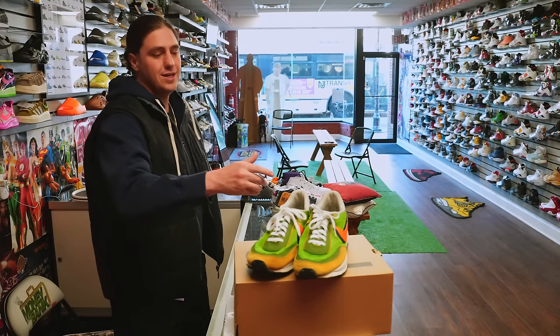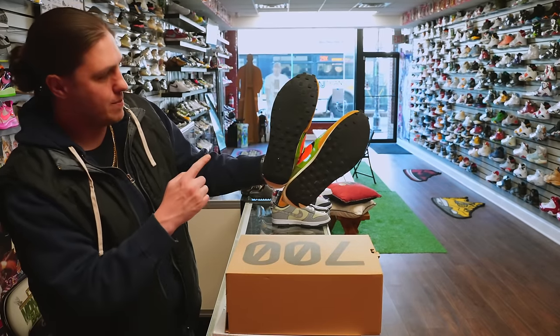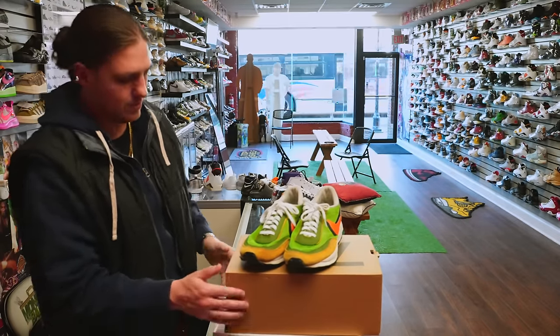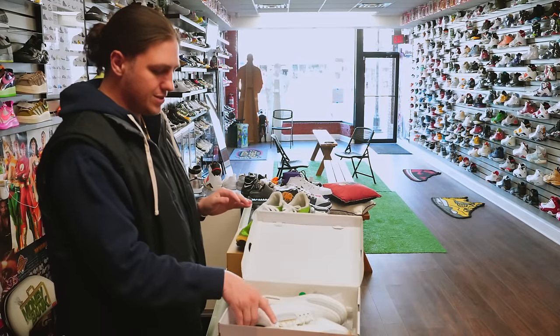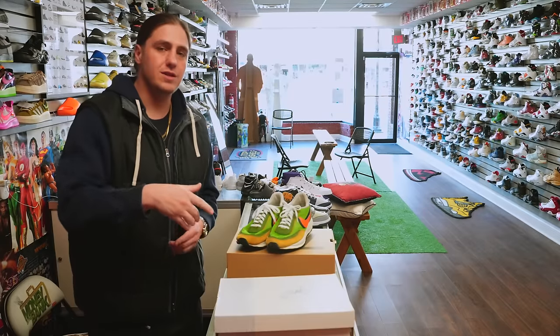Yeah, got a lot going on today. I was talking about these Sacais. You probably thought I lowballed, but look at the bottoms. They're crazy. Super smoked. I feel like I even paid too much for them. But 700s are used. These are like passes new. Not really sure if they'd pass, but definitely some good stuff. Great stuff going on today.